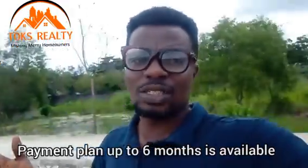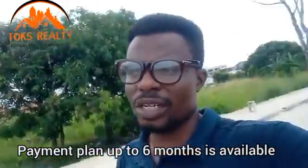Okay, this property, let me remind you once again, there's a flexible payment plan. You can pay within 3 months and 6 months. If you are paying within 0 to 2 months, it's recognized as an outright payment. If you are paying within 3 months, it will cost you 2.5% interest on any value you are buying. And if you are paying within 6 months, that will be a 5% interest rate.